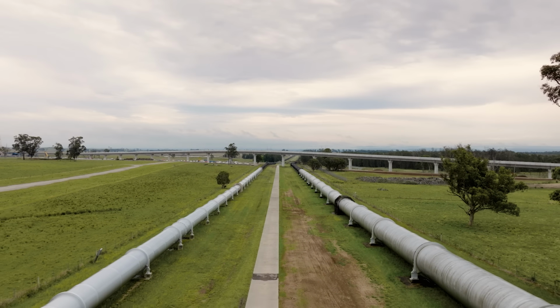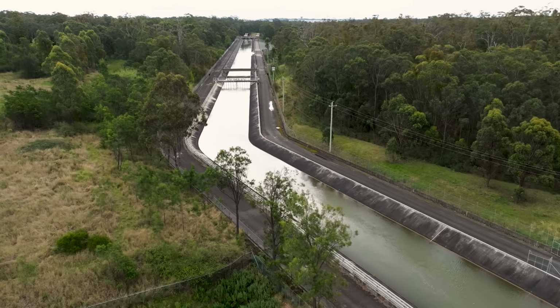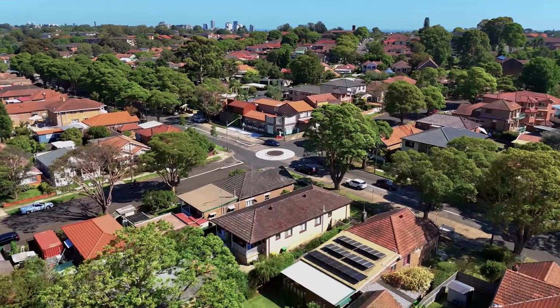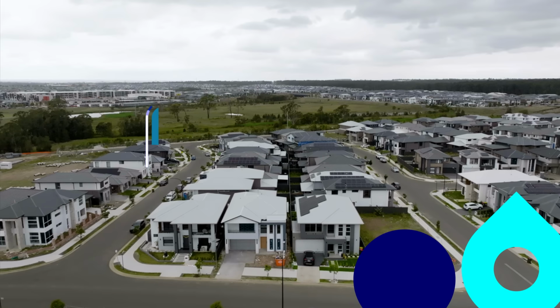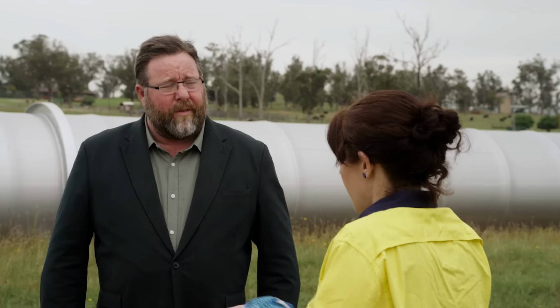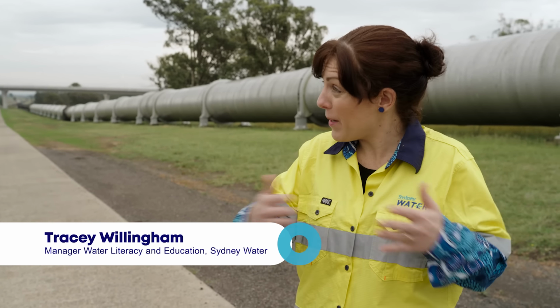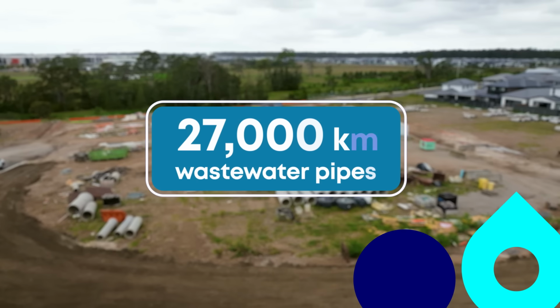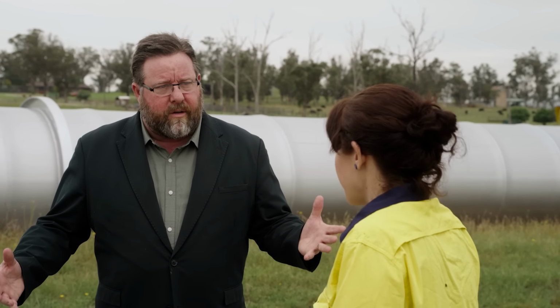Here's the thing that gets me. These pipes just get the water from Warragamba to the treatment plant. How many more pipes must there be to get the treated water to everyone's home? Shane, if we're talking about drinking water, we have over 23,000 kilometres of drinking water pipes underground. So invisible to most people, but they service our entire area of operations. And wastewater pipes, are they completely separate? Completely separate. Over 27,000 kilometres worth of pipes. So altogether over 50,000 kilometres of piping.